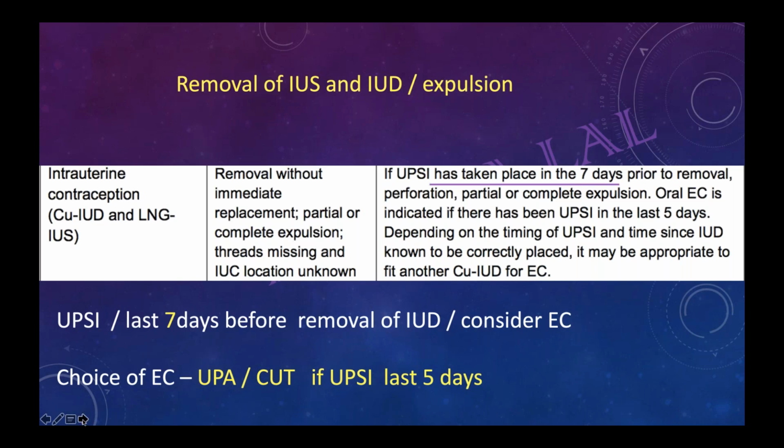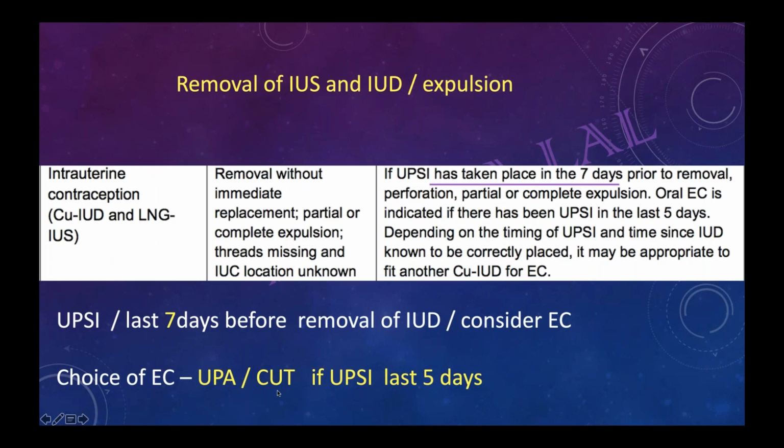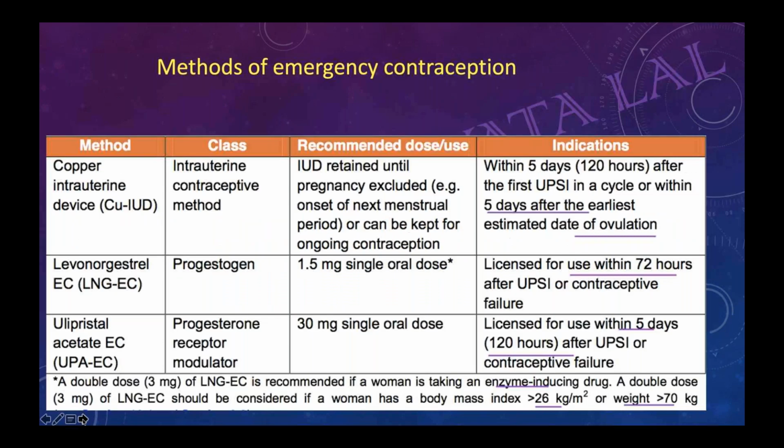Sorry, Dr. Priyata. If the location is unknown or the IUD is missing, then how can we offer the IUD if we don't know where exactly it is? It is not according to a specific scenario, it is just a general thing. From your question, if the patient says the copper T fell off, then you can put it there. But if they say the copper T is inside the abdomen, then you can't give copper T again, you will go for UPA. This is just a general thing.